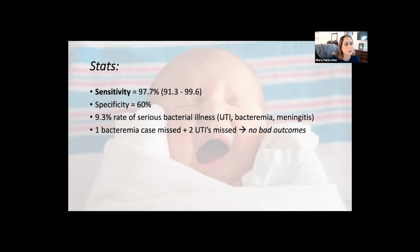The authors in the limitations section, after doing all of that, left us with this. They needed external validation, and until they got that, they didn't want anyone to use the rule in children 28 days and under. And this was because they said of the increased rate of serious bacterial and viral infection in the very low age group. So that's how we get to that 29 to 60 day age application.